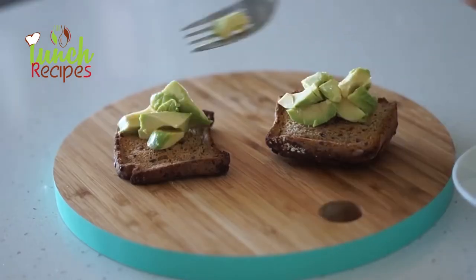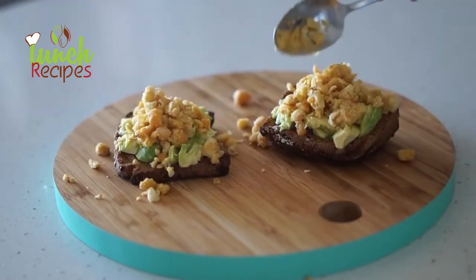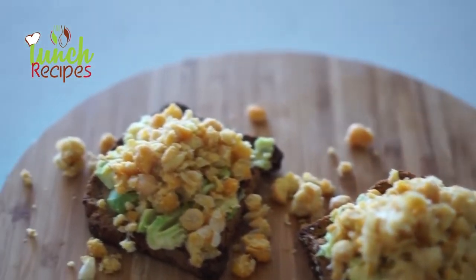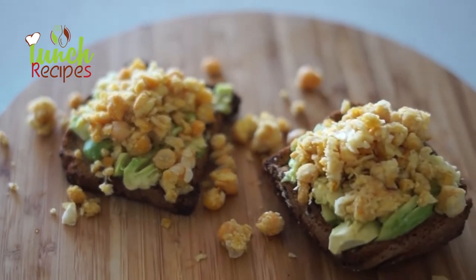Once my toast was all cooked, I added some avocado on top, which I mashed on, then served with some of the fried chickpea mixture as well as some lemon. And that is how easy my lunch was today. This is slowly but surely becoming a staple in my diet.